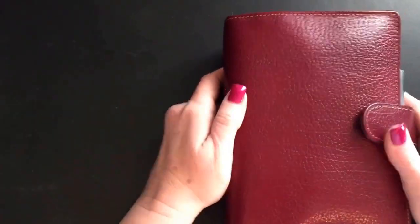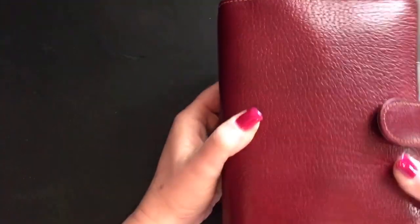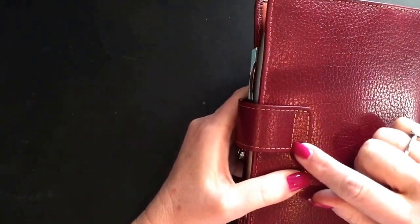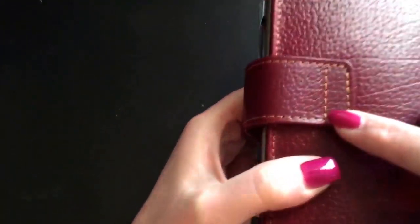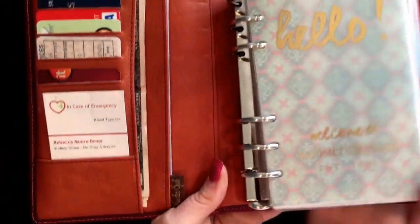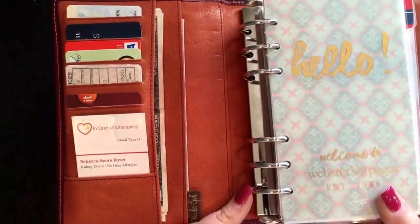So this was a special order. This is a Spek standard. It has 30 millimeter rings, and this has a burgundy exterior with a kind of light tan or beige cross stitching. Not cross stitching, but you know, leather stitching. And then on the inside, it has what's called Janet leather, or I think the number is 104.